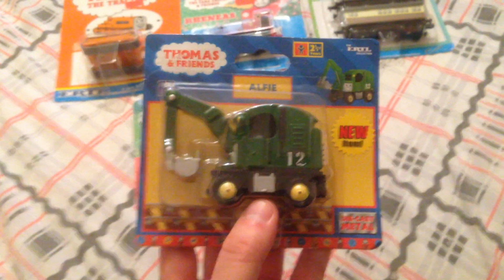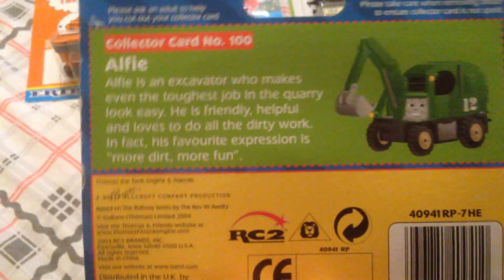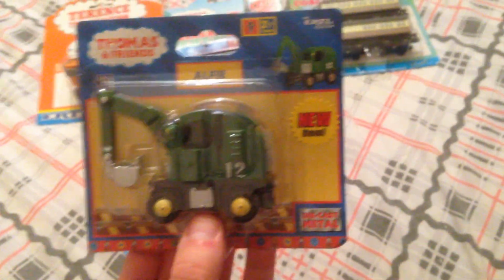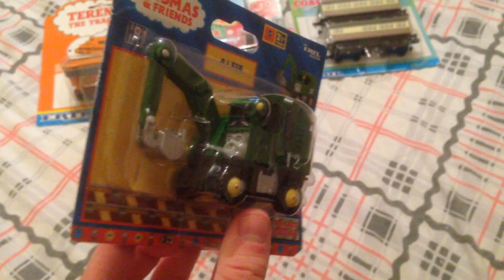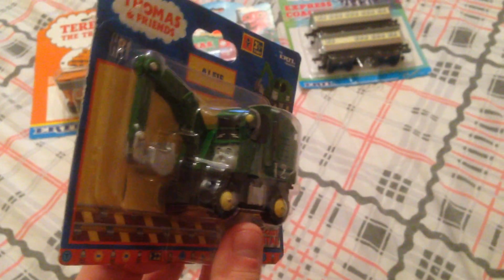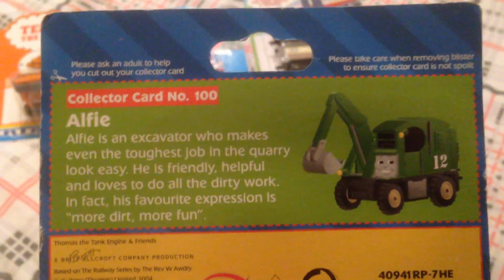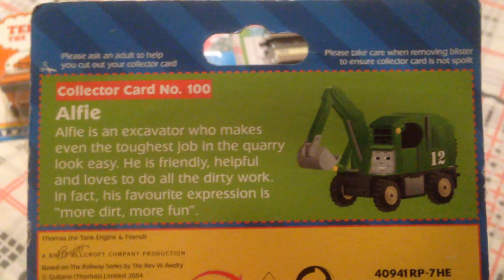I did purchase Jack in its packaging, but very, very annoyingly, the seller did not send it by any particular post that had tracking, and so the item has got lost in transit, and I got a refund. But it's not about the refund. I would have liked to have actually had Jack as well, as he is a pretty rare model to find as well. So there is Alfie, card number 100, and there's his details there. Really good packaging again, with the little leaflet, as you can see, tucked away.